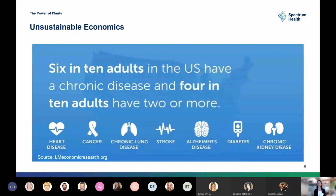And this is incredibly important because we know within our own US population that the majority of us have chronic disease, and many of us have more than one chronic disease. And the reason for that being the case, especially as we stack on additional chronic diseases, is because they often have that same root cause, back to those lifestyle habits that can really drive disease.